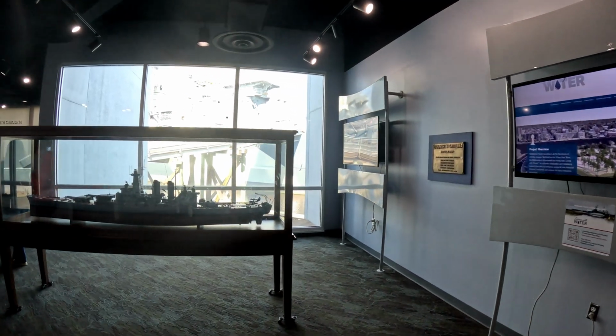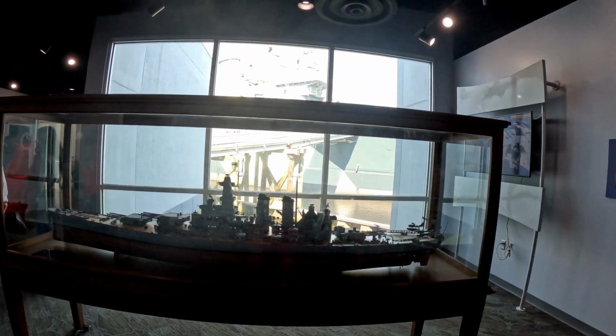We are at USS North Carolina Memorial in Wilmington, North Carolina.